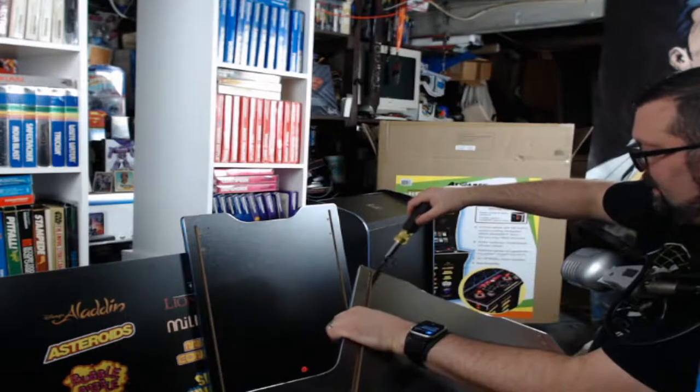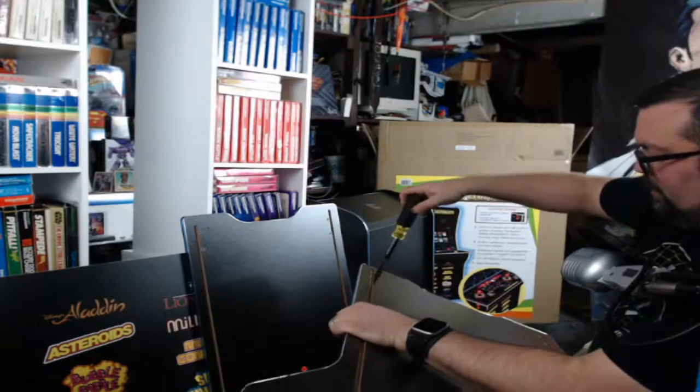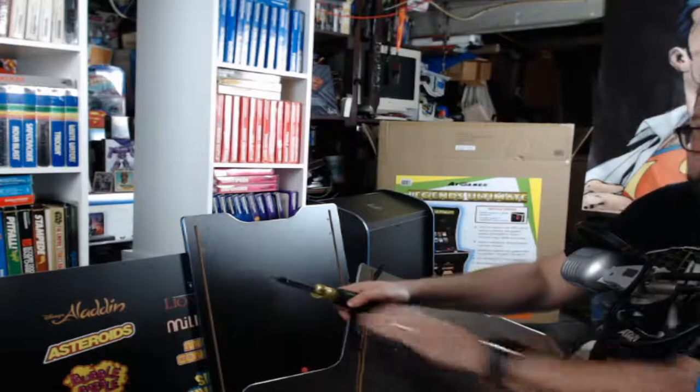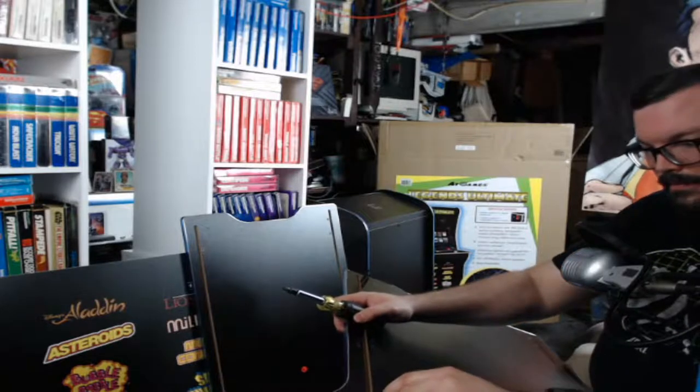All right. They do warn, careful not to over tighten. But with these things, like I said, they're kind of self-threading. So you don't really have to go too hard. You will find that it will naturally end, so that is not bad.